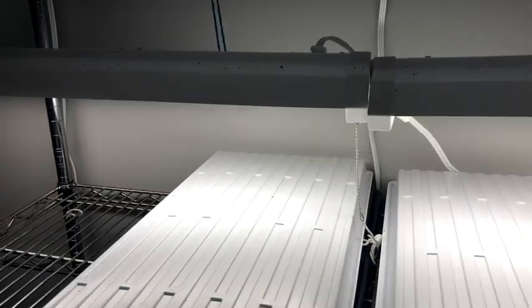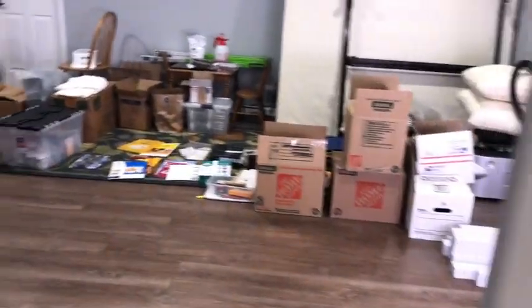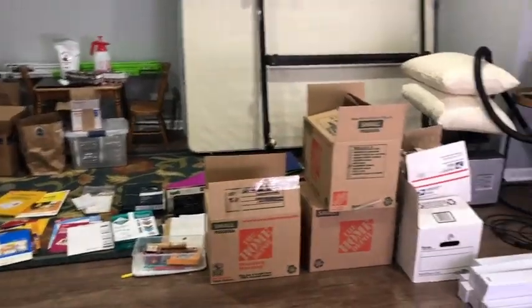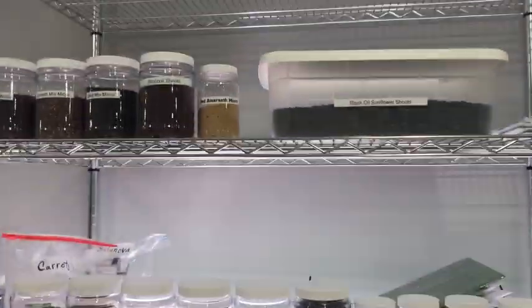But once they sprout, then what we do is we take them out of this room, because then they don't need so much humidity, and they don't need it to be quite so warm. Ooh, that's our messy basement that still needs to be cleaned up because we're still moving in. And so then we move them out here to this tray.